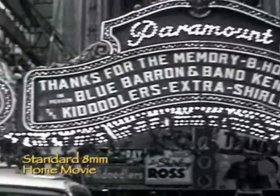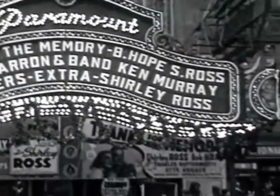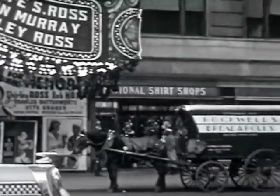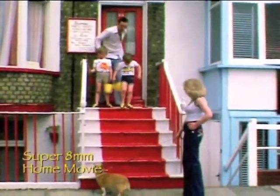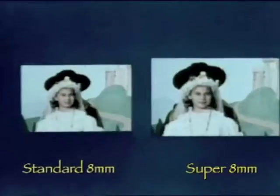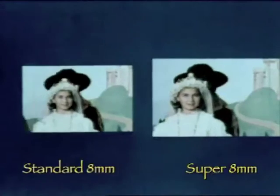Standard 8, or regular 8 as it is known in some countries, was the most popular gauge of film formats for home movies. It was available from the late 30s until the mid 60s, when it was replaced by Super 8. You can see from this example the difference between the two formats. The film on the left is Standard 8 and on the right Super 8.